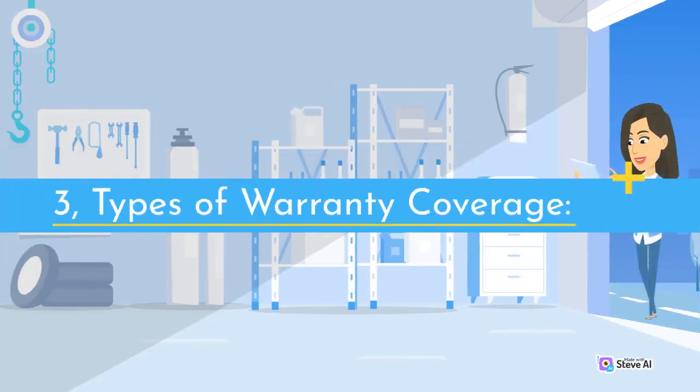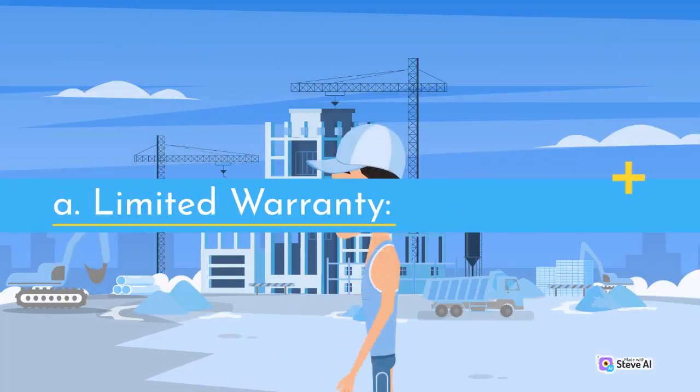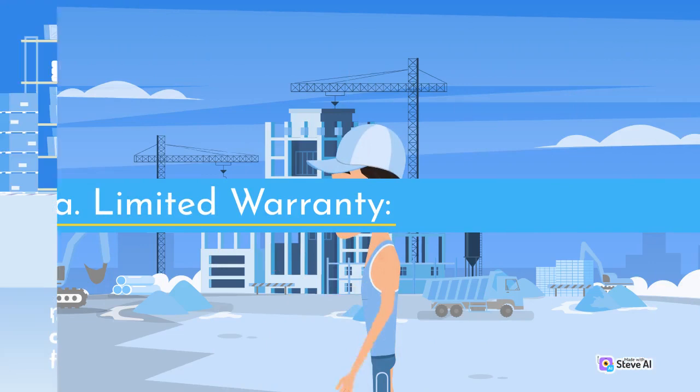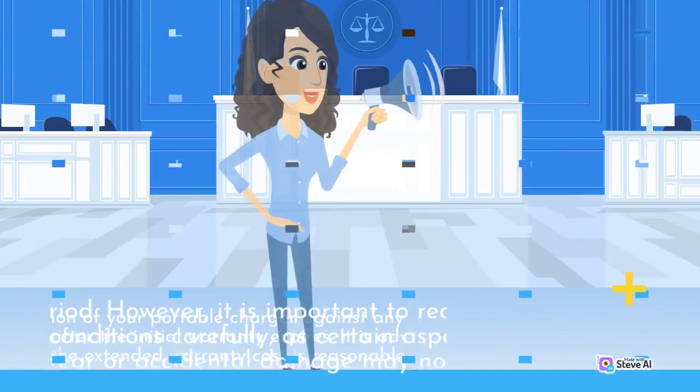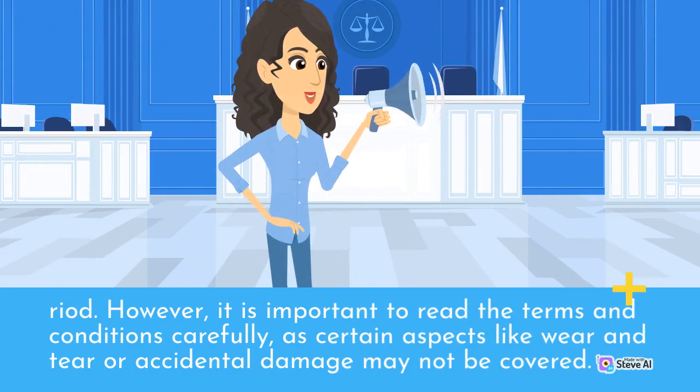3. Types of warranty coverage. A. Limited warranty. A limited warranty is the most common type offered by portable charger manufacturers. This warranty usually covers defects in materials and workmanship that may arise during the specified warranty period. However, it is important to read the terms and conditions carefully, as certain aspects like wear and tear or accidental damage may not be covered.